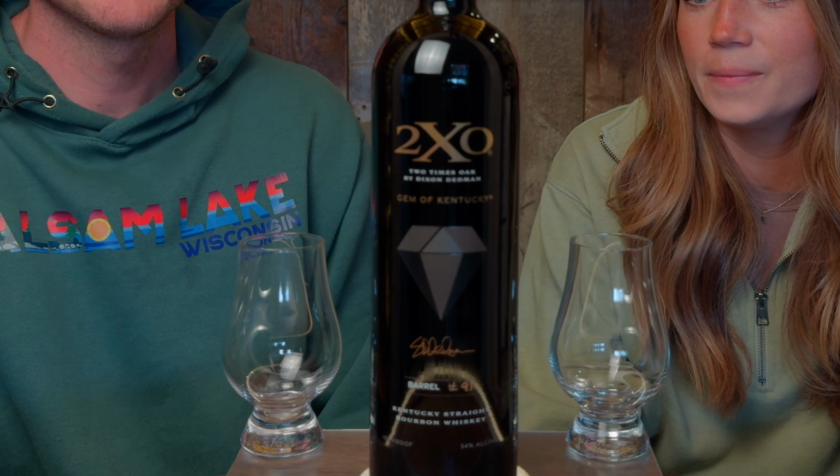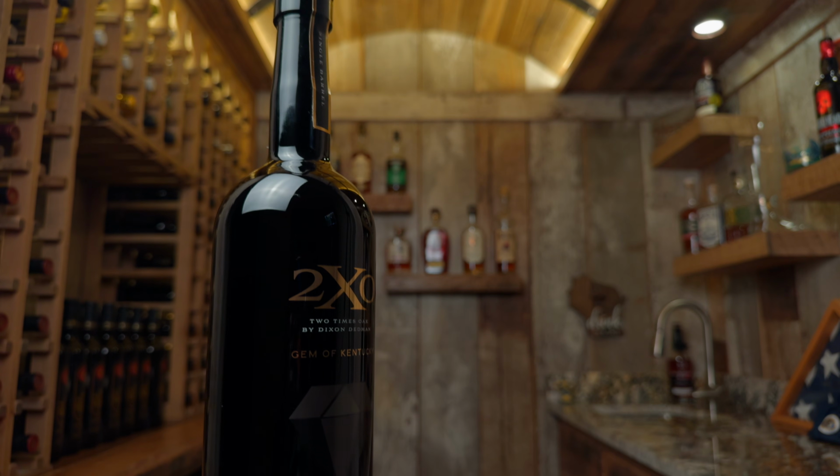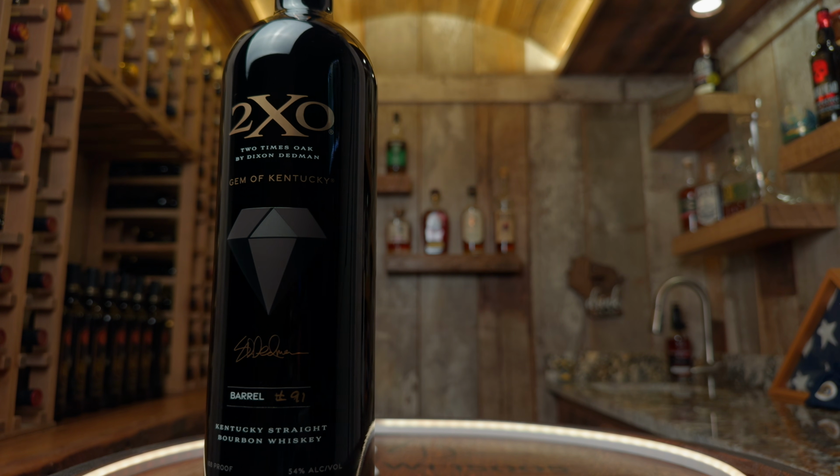I'm Kaylin. And today, on the barrel, 2XO single barrel Gem of Kentucky bourbon. That's quite a mouthful. We're green. Yeah, it is what it is. Everybody can deal with it. Our favorite color is green, so... Spoiler alert.